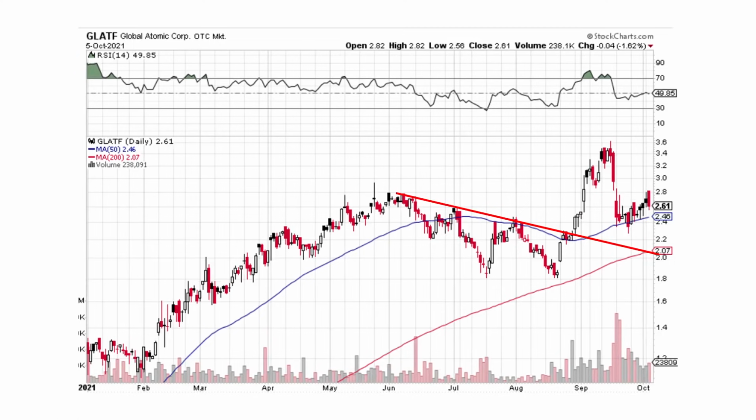Global Atomic. This one looks like it could go a little bit lower. Big sell-off. The buyers are trying to push this higher, but they've got no traction at all. Another bearish engulfing here. We could head a little bit lower, and our support's underneath it at around $2-ish, a little bit above $2.